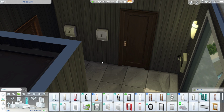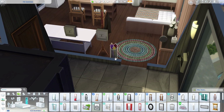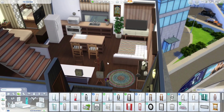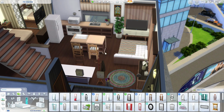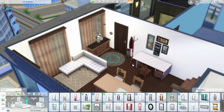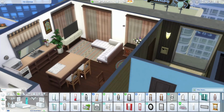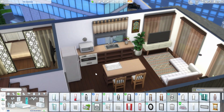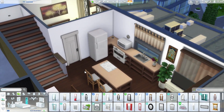Renovation, upgrade, whatever. So you walk in, and I decided to make this an open living space. You walk into like this little entryway. You have like this little table, and like obviously all the entryway stuff. A little desk for the kids to do their homework. A little TV area. A place to eat, cook, obviously.